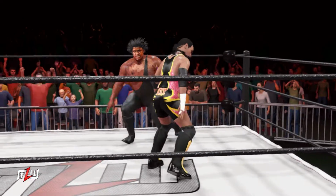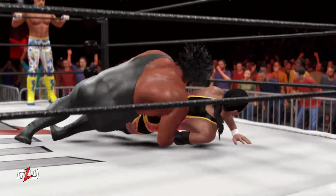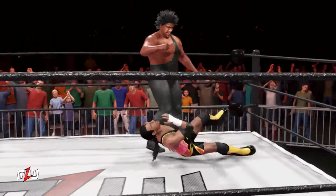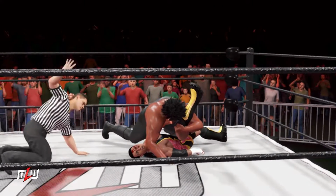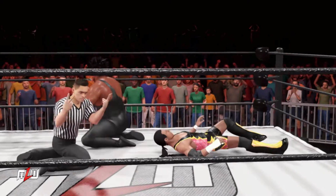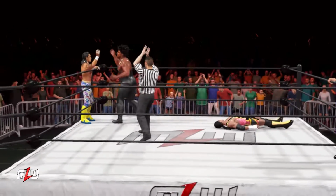And he's able to reverse. Suplex. But that's not all. It could be over here. This is it. One, two. Got the shoulder up at the last possible moment. So close, so close.